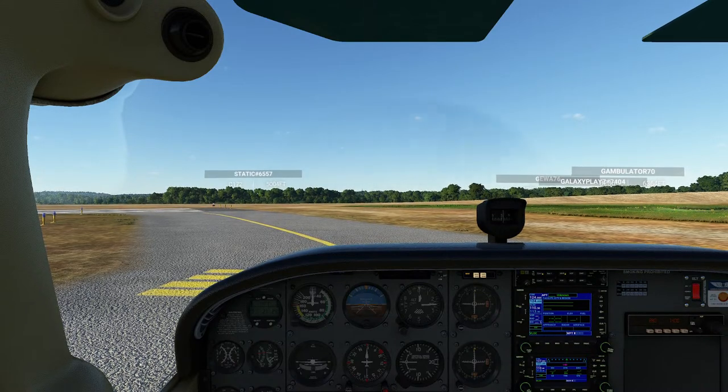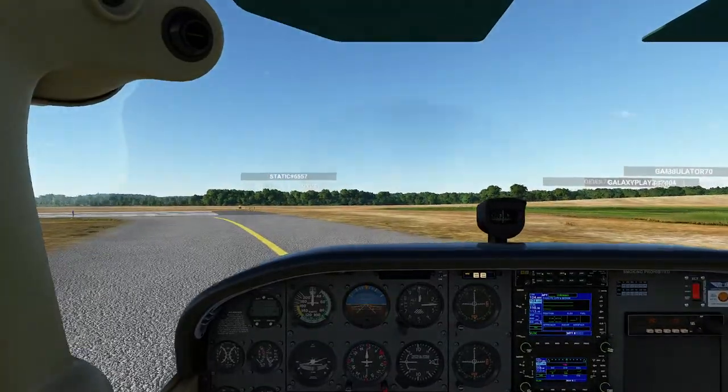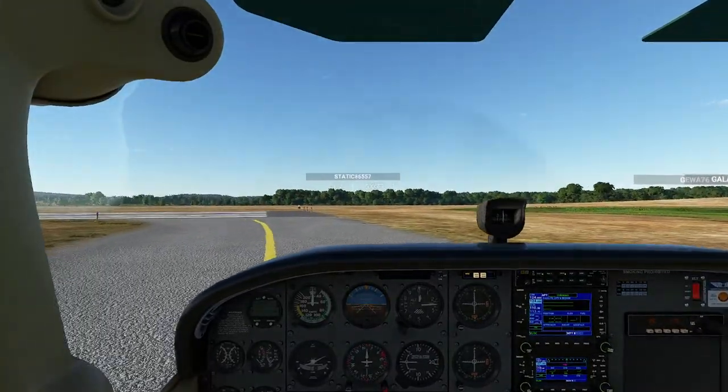Nicely done. All right, we're going to do a short field now. So what I'm going to do is come down here and put one click of flaps down. That was excellent. All right, so here's how you do short field.